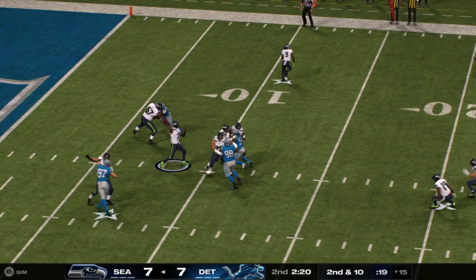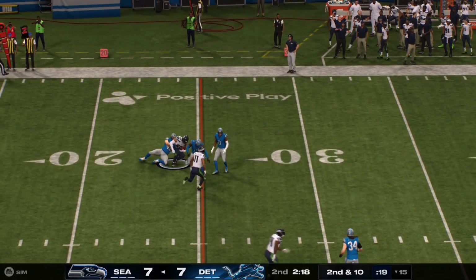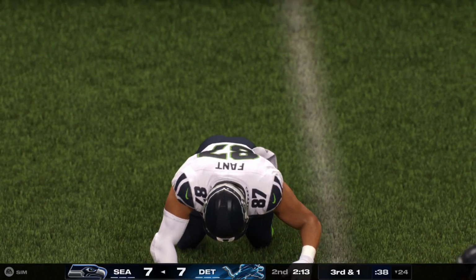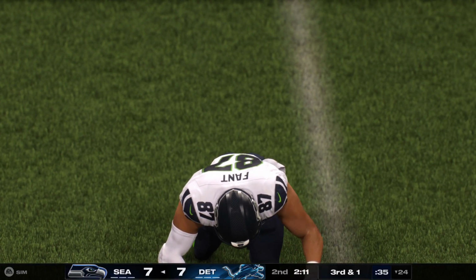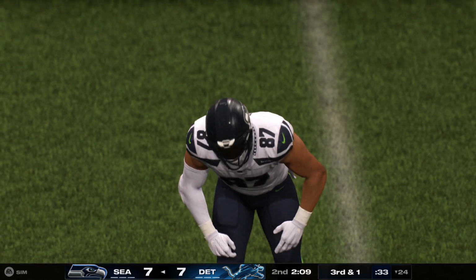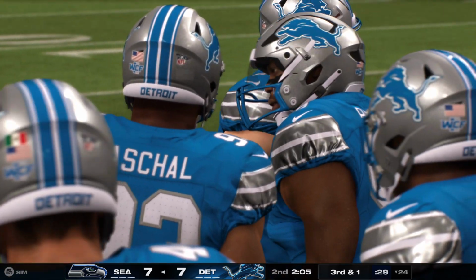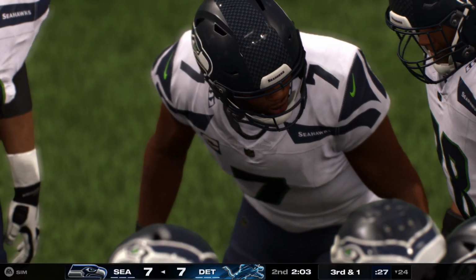Geno now to throw. This is the tight end Fant. 9 yards, not quite enough, and they'll be left now with 3rd and 1. Let's not quibble about the gain there on 2nd down. That was a positive play because that was a take-what-you-can-get situation. Got out to the tight end. Now it gives a much better opportunity to convert on 3rd down.